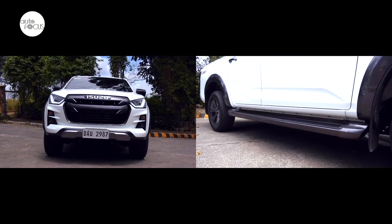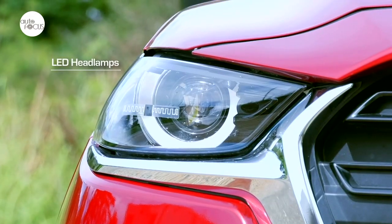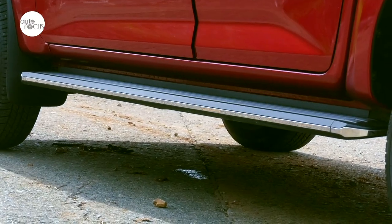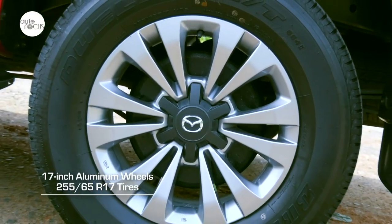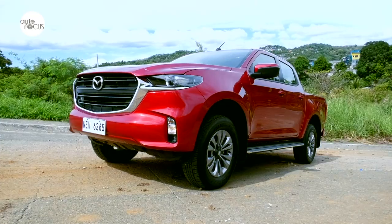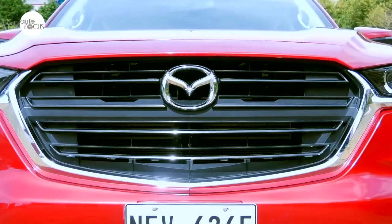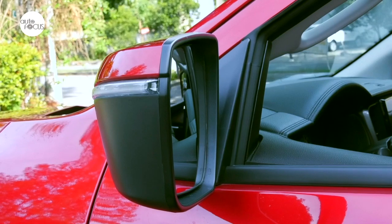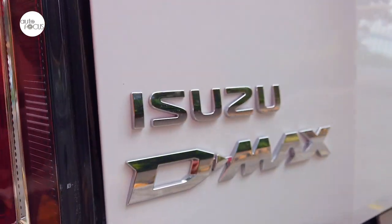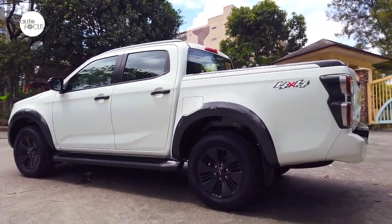Other exterior features include side view mirrors with integrated turn lights that power adjust and fold, rain sensing wipers, and step board. The Mazda BT-50 comes standard with LED headlamps, front fog lamps, intermittent windshield wipers, aluminum side step, bed liner, 17-inch aluminum wheels with silver finish, and 255/65R17 tires. The BT-50 4x2 is distinguished by the signature Kodo front grille with black finish and body-colored power-adjustable and folding side mirrors. The D-Max LSE comes standard with remote car lock and remote start engine functions.